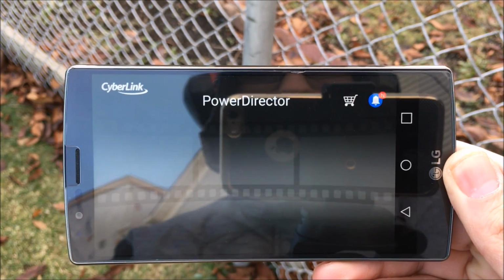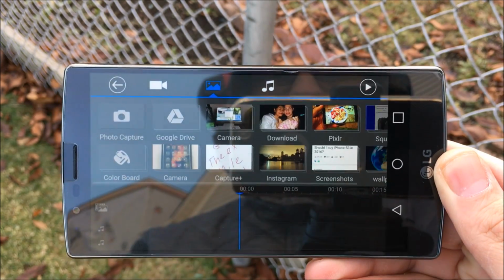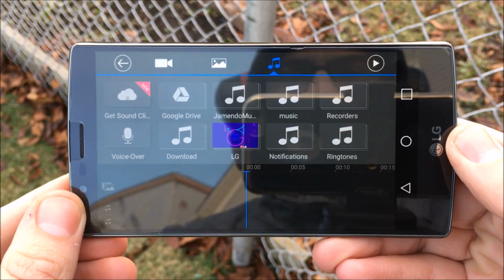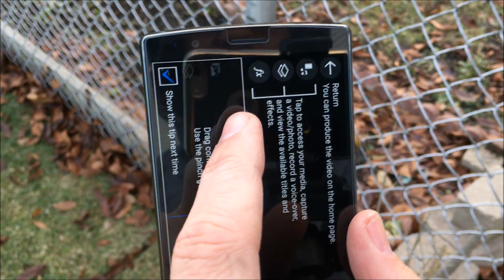Now, I would suggest the premium version if you are going to be doing some more serious video editing here on your Android device, but Cyberlink gets a high recommendation on my list for 2016 if you're looking for some video editing for your Android device.